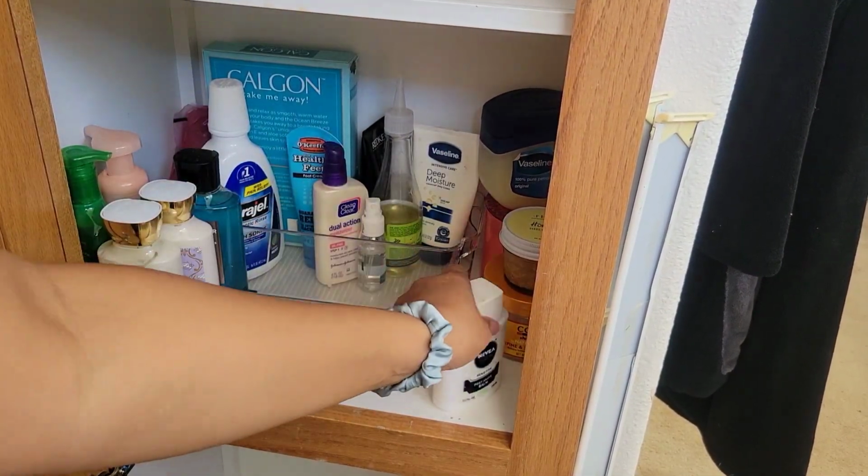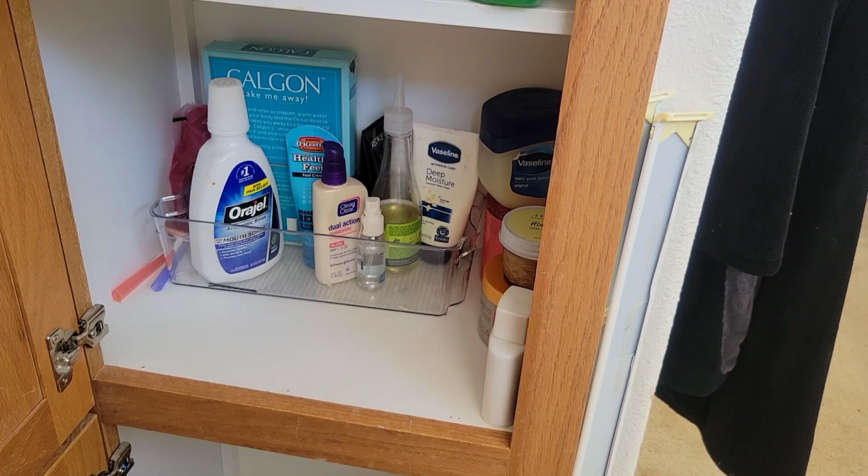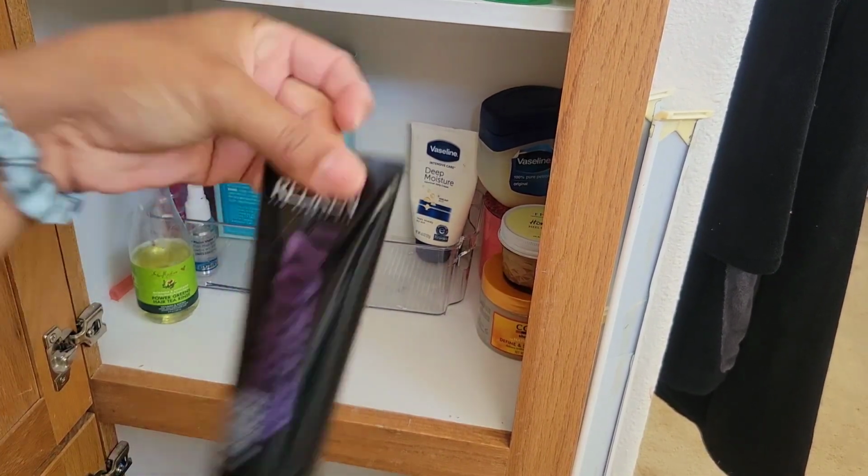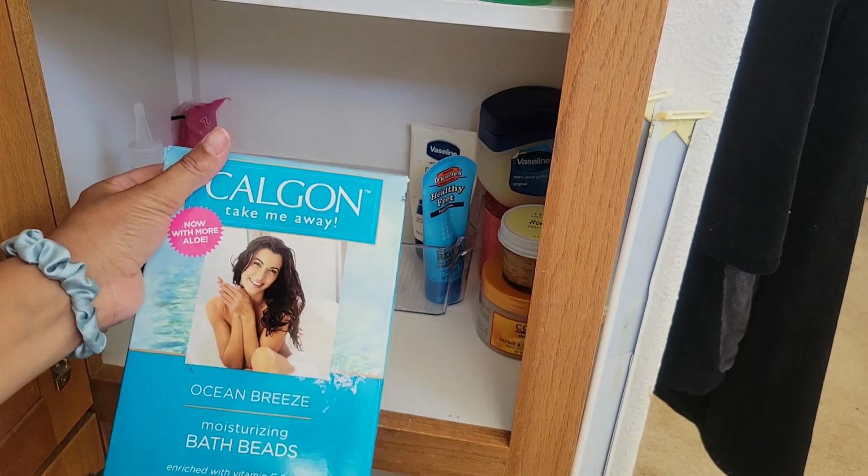Once I finished with the meds, I moved on to my cabinet. Now I'm going through all of my beauty face creams, lotions, and soaps, doing the same thing I did with all of my hair care products.